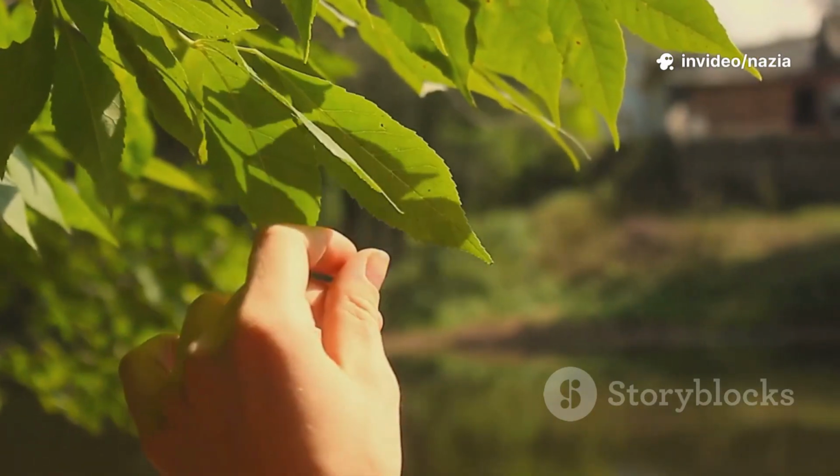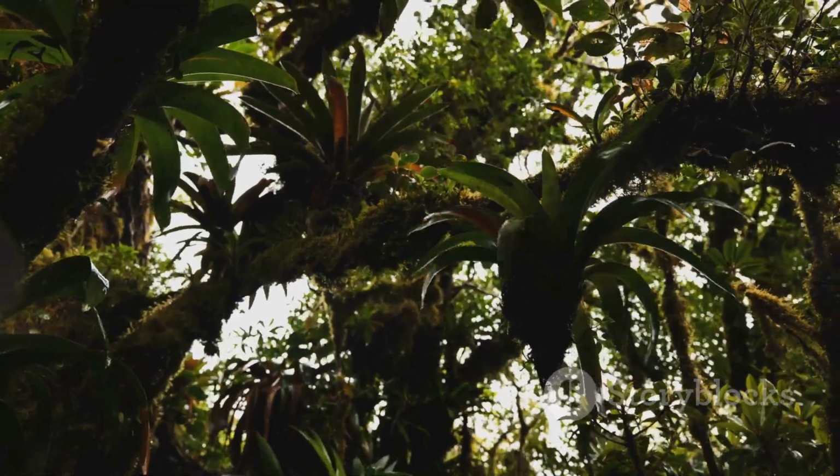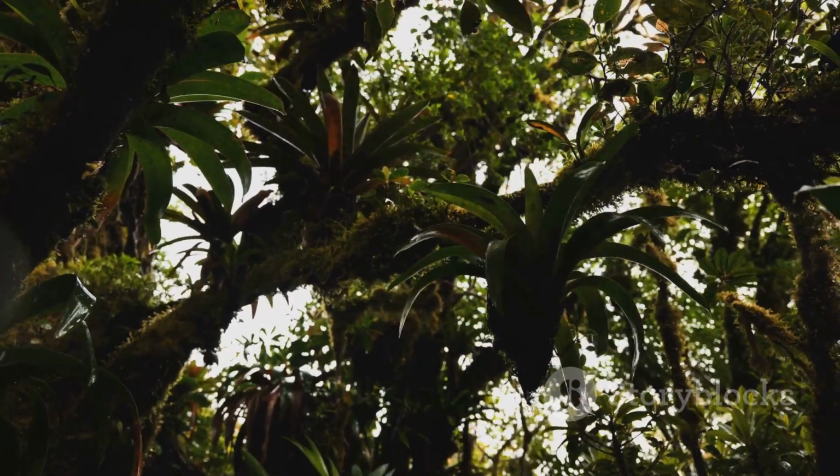So next time you're outside, thank a plant. It's not just sitting there looking pretty, it's making food, making oxygen, and making life on Earth possible. How cool is that?